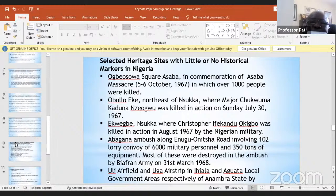There's also Ekwegbe, where the poet Christopher Ifekandu Okigbo was also killed, within the Nsukka zone. This area should be earmarked. There's also the Abagana ambush along the Enugu-Onitsha road, involving a convoy of over 102 vehicles, in which 6,000 military personnel were killed during the 1968 activities in the Biafran region.